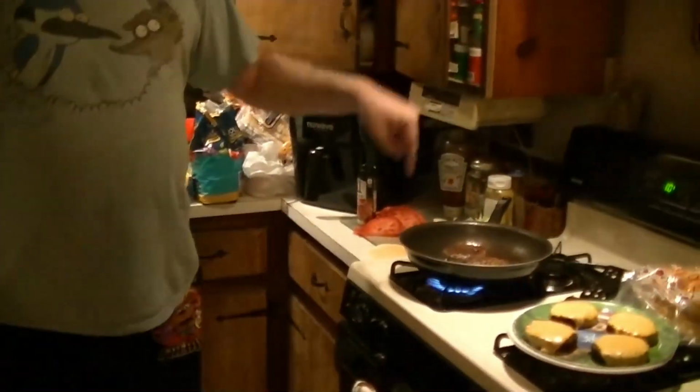Now this is cooking burgers. I don't care what kind of newfangled device comes out, this is a classic all-American way to cook burgers, on the stove.